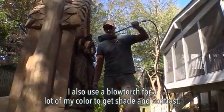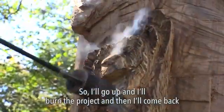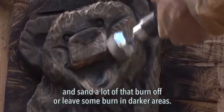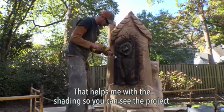I also use a blowtorch for a lot of my color to give shade and contrast. So I'll go up and burn the project, and then I'll come back and sand a lot of that burn off or leave some burn in darker areas. And that helps me with the shading so you can see the project.